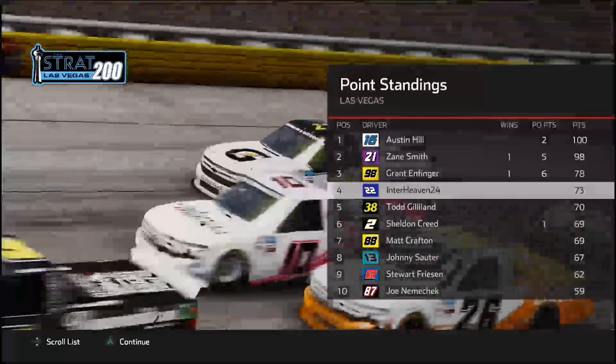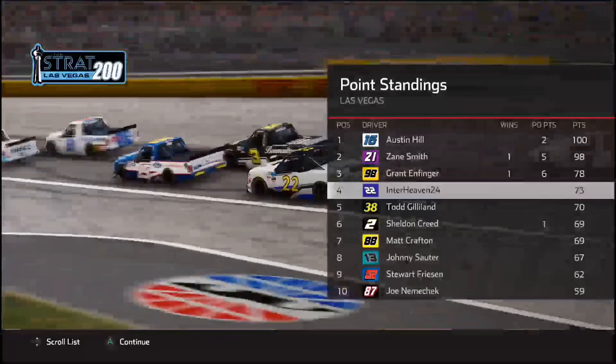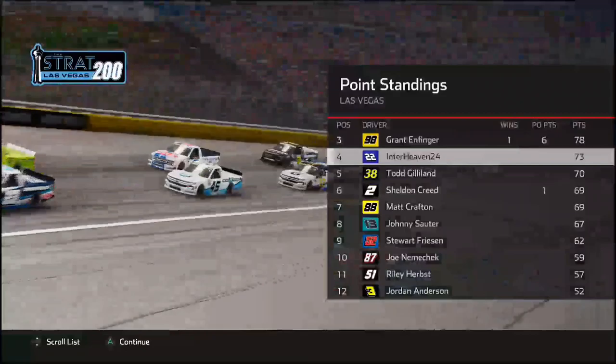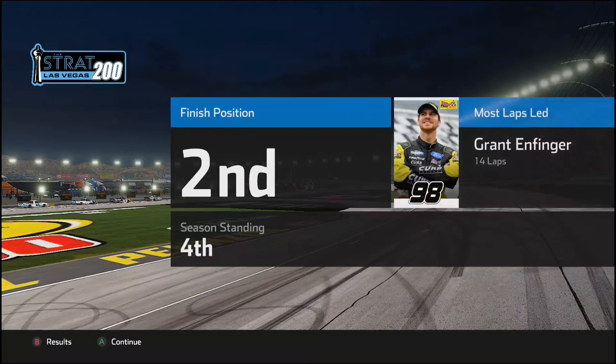Austin Hill, with his two stage wins, is leading the standings. Zane Smith in second, Grant Enfinger in third, us in fourth, Todd Gilliland in fifth. And if the standings were done right now, Riley Hurst would be missing the playoffs by 2 points over Joe Nemechek. Whew! Fastest lap was Grant Enfinger. Most laps led was Grant Enfinger.